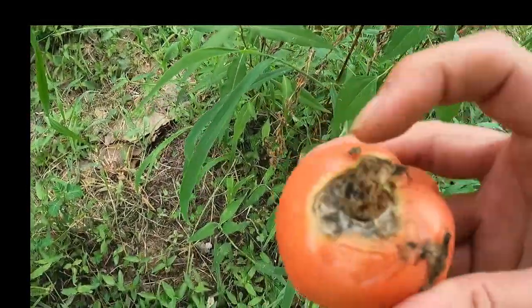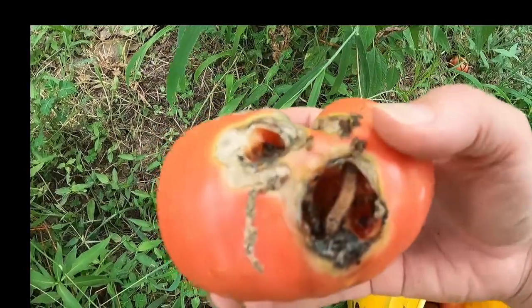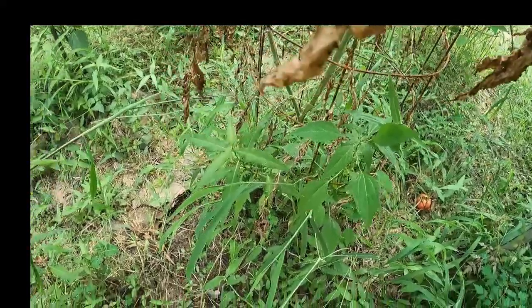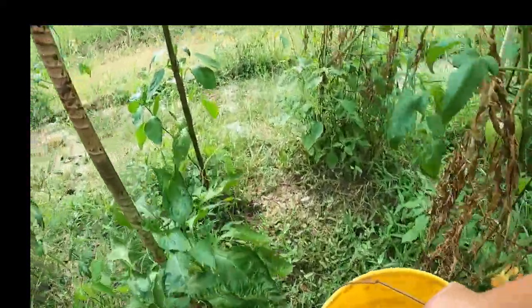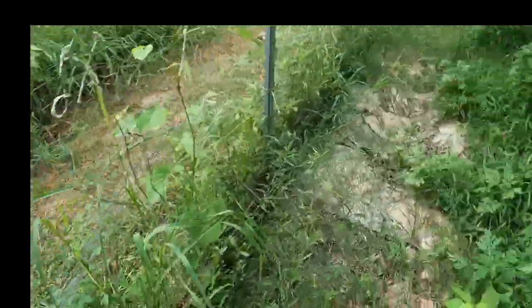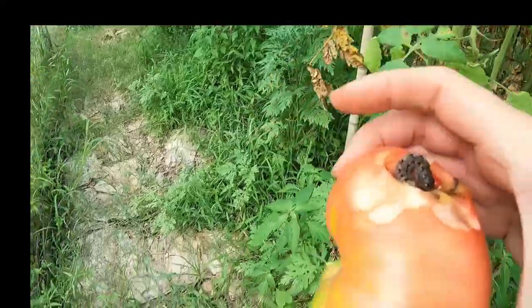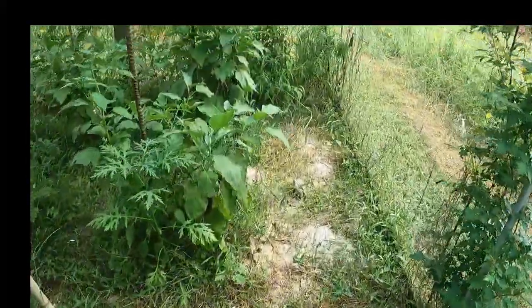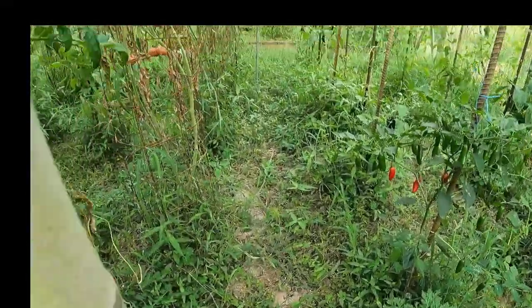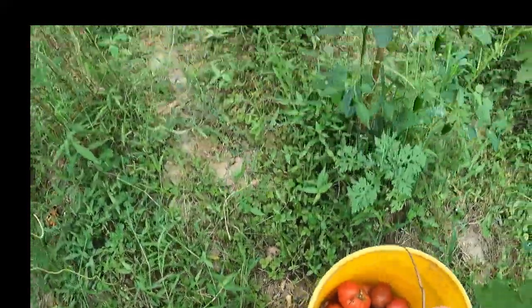You see that? It's damaged. See that? There's a worm in there. Doggone it. Well, the chickens is gonna get the tomato and the worm. Yep, they will. Here's another one. Doggone it. Look at that, them big old nasty worms. Ugh. Got a lot of those this year. Not usually bothered with that many of that kind. But for some reason, this year, they're giving some trouble.